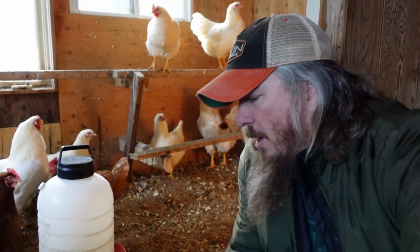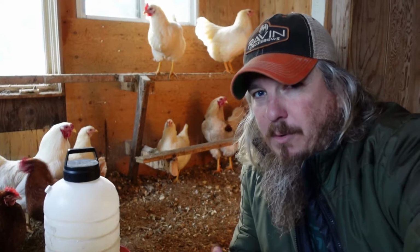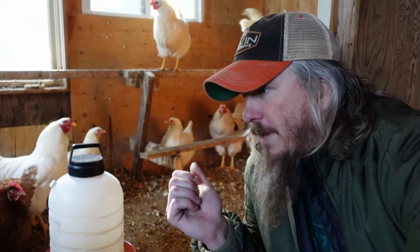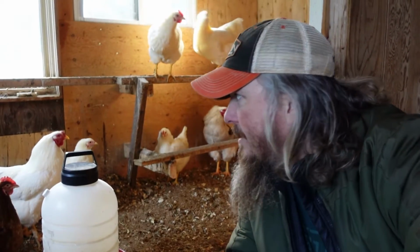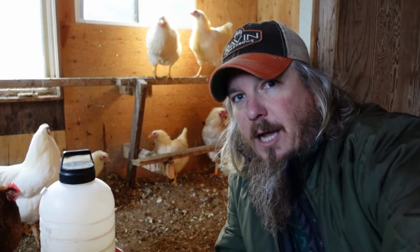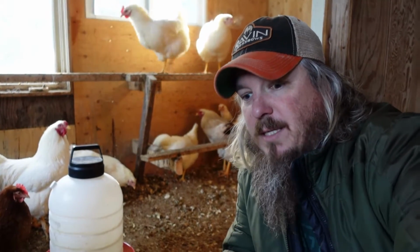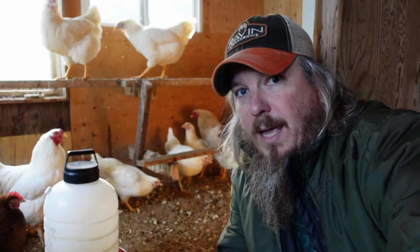So our Chanticleers are actually meat birds and egg birds. We have two cocks right now, and they will fertilize all the eggs. So what we can do is take those eggs, put them in an incubator, and start raising our own birds, as well as having our own eggs.